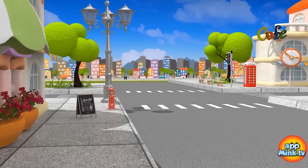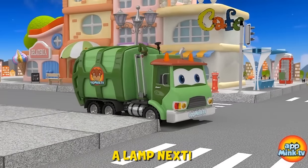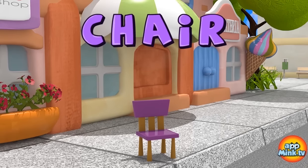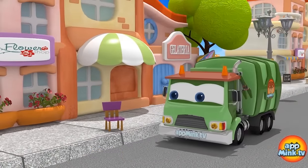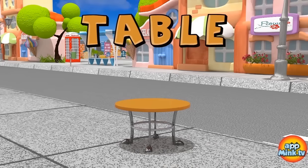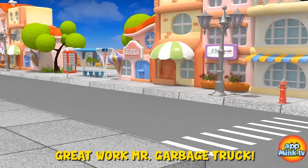Now? Lamp. A lamp next. Any more? Chair. He's taking a chair. What goes with a chair? Table. Yep, a table. Great work, Mr. Garbage Truck.